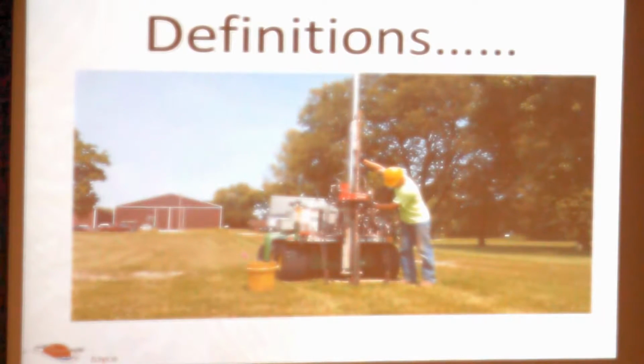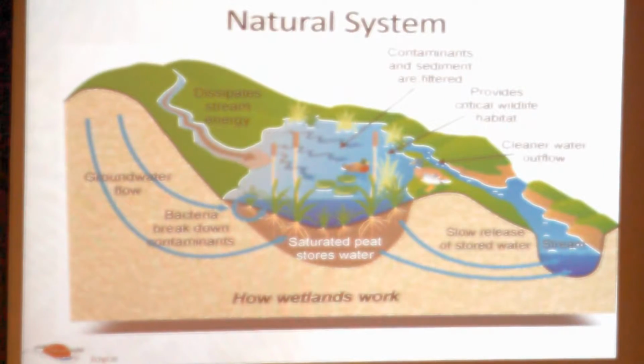So before I go into that, I'm going to go over some definitions just so we're on the same page. First, natural systems. I'm going to use a wetland here because a lot of our BMPs mimic wetlands pretty well. But basically, if you look at this, your water comes from the uplands. It comes into your BMP or into your wetland. It infiltrates into the soil, and when that water moves through that soil, there are particles that nutrients can attach to.